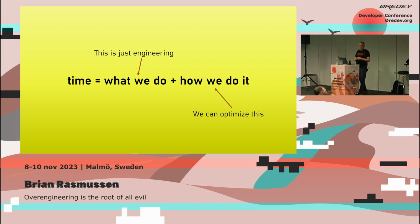So the time to complete some task depends on what we do and how we do it. If I'm making pizza, then the time it takes to make the dough, the time it takes to make the sauce, the time it takes for me to cut all the toppings all contribute to the total time. The faster I can do each of these tasks, the faster I can get the pizza ready for the oven.